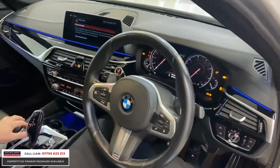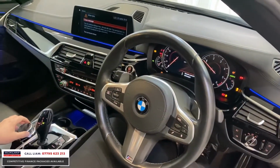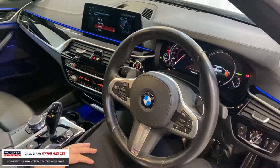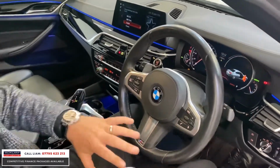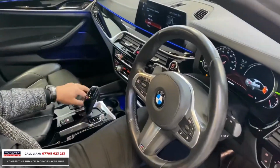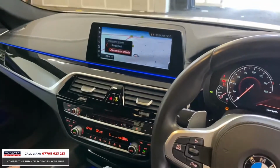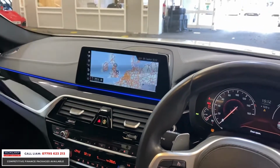And the car has covered 12,484 miles. Automatic, you've got your cruise control. We've got our big, huge digital display with all your navigation, your DAB radio.